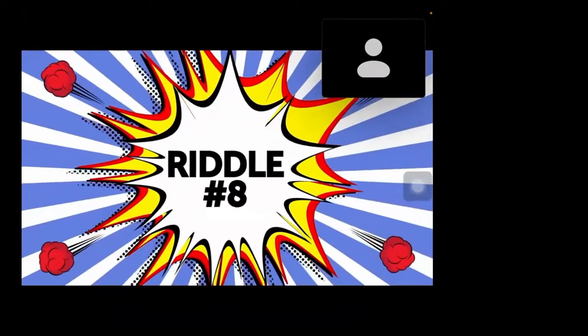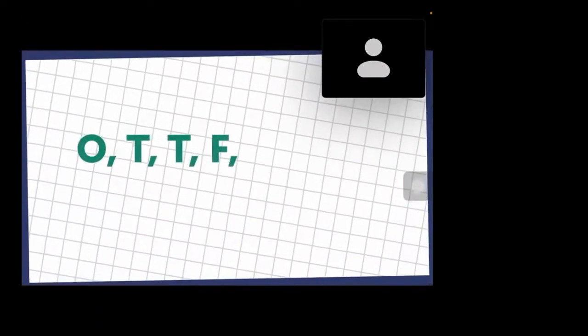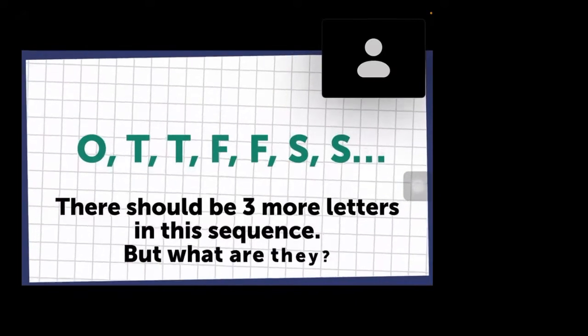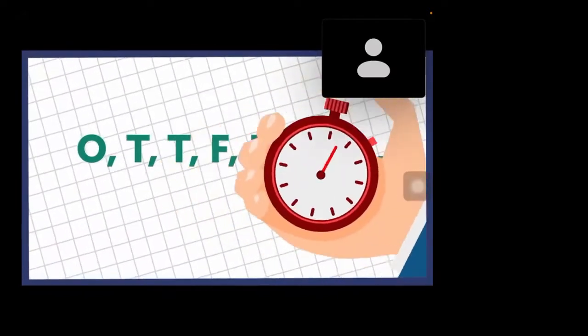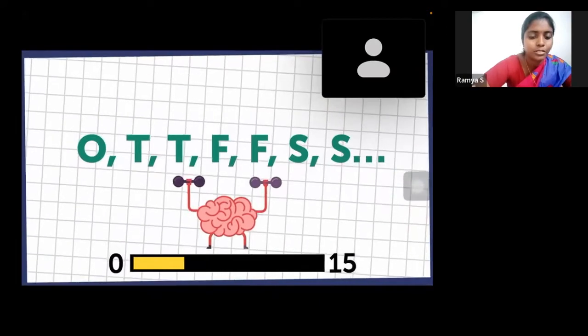Riddle number 8. O, T, T, F, F, S, S. Come on, quick. There should be 3 more letters in this sequence. But what are they? After S? Use these 15 seconds to crack this riddle.